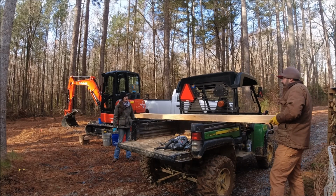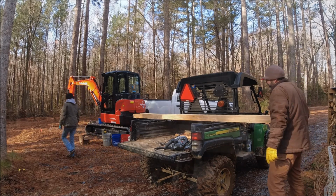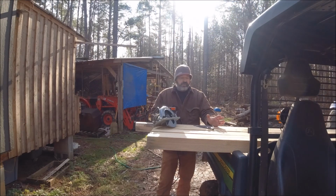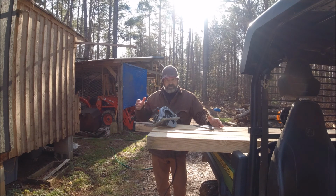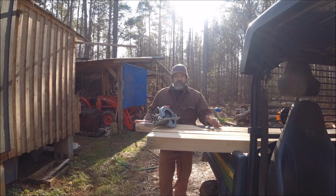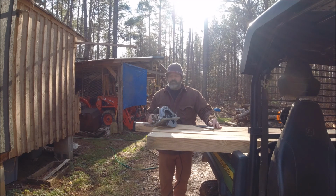All right, let's get some more. We'll get 8 of them and then we can move on. All right, the first thing that we got to do is square all of these 4x4s up. And I've got 2 on here that aren't 4x4s. They are basically 3x4s. But that's okay, they're going to be used on the sidewalls. But I got to square the bottoms up, and you'll see why when we get up there. We've got to cut these and notch them, kind of like we did those timbers up there. And you'll understand why when we go to installing them.